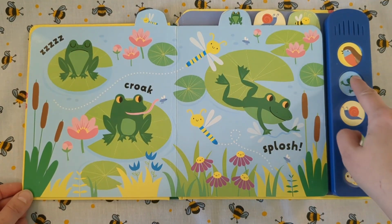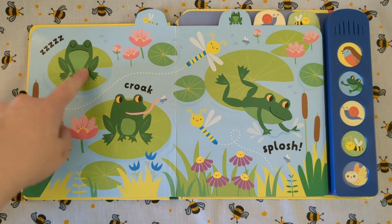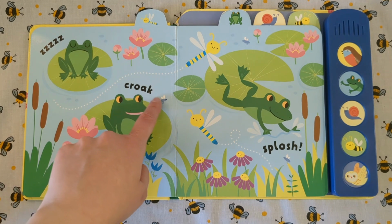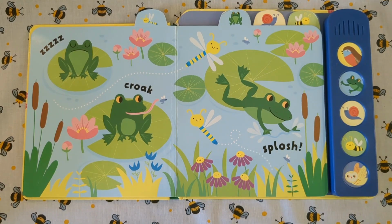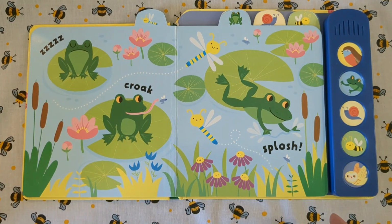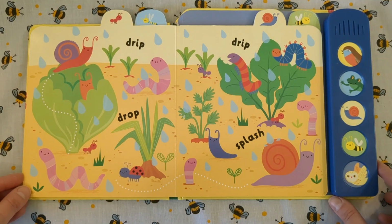Frogs. Did you hear a splosh at the end? That one's sleeping. Zzz. This frog goes croak. Oh, ribbit, ribbit, croak. And that one's going splosh because he's diving into the pond. Splosh! And there's some dragonflies and they're bouncing on their lily pads. Oh, look at these bugs!